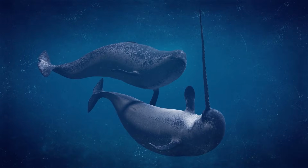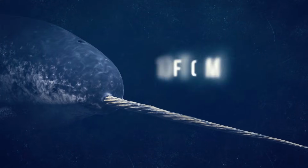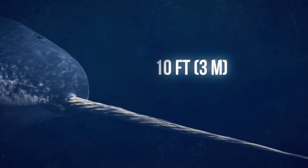There's such a thing as a sea unicorn. That's an animal called the narwhal. Its horn is actually a tooth that can grow up to 10 feet long.